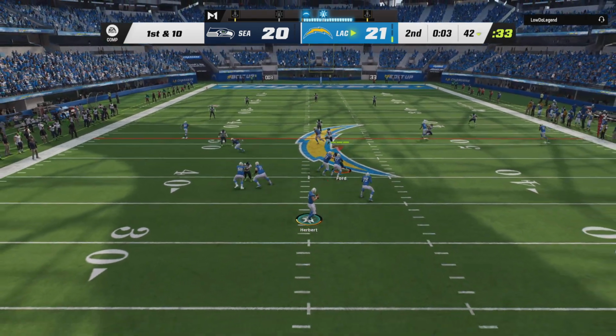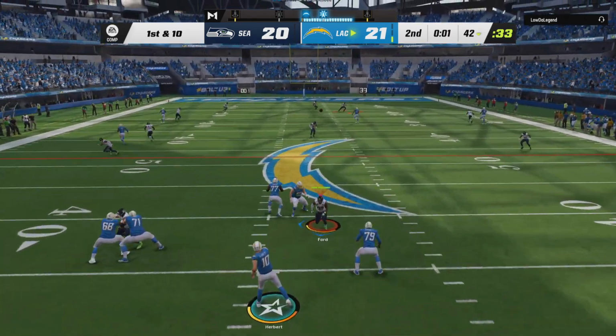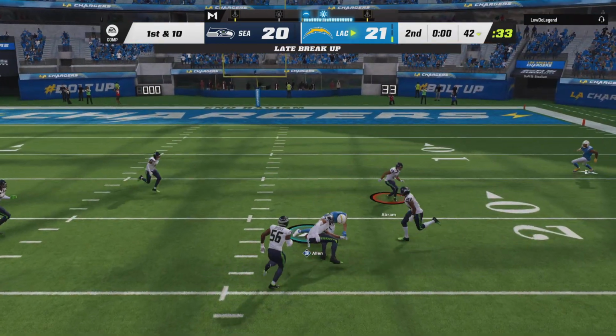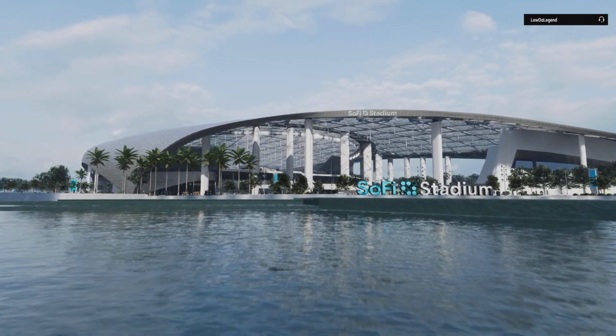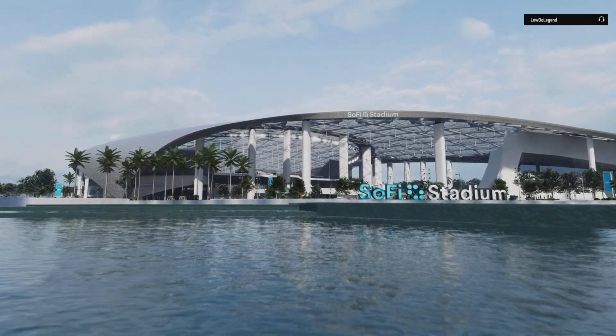A final shot before the break for Herbert. Going deep here for Allen. It's incomplete. Took a shot, couldn't connect. First half in the books.